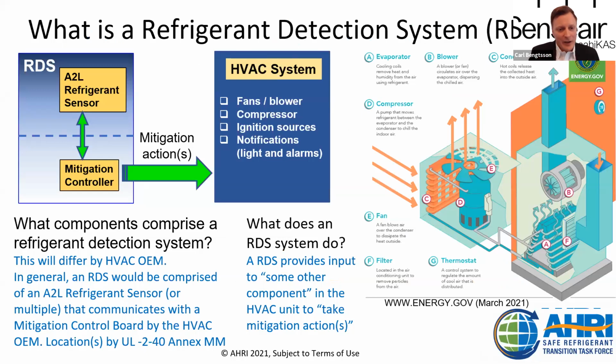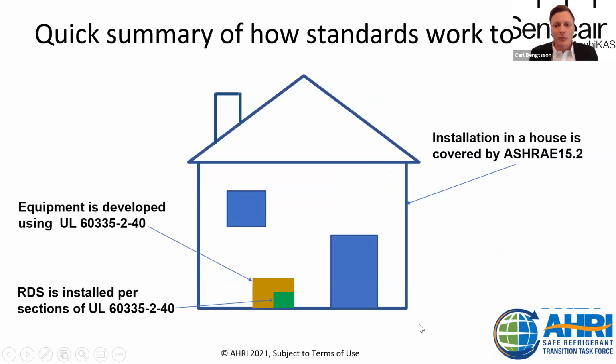Now that we've defined what the generic RDS looks like, we know that it may look a bit different depending on whether or not it is merged with what we would call a mitigation controller, which would be the actual driver and enabler of the mitigation actions. But the point of the RDS is to signal when you have an A2L refrigerant leak passing a predefined threshold. And to go into why you would need multiple ones, Annex MM and the size of the actual HVAC equipment, how it is designed, and where you might have the pooling of leaked refrigerants can require multiple ones. Sorry, Mary, go back, please.